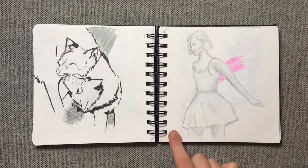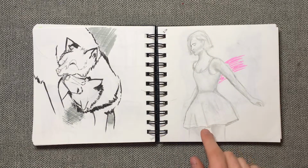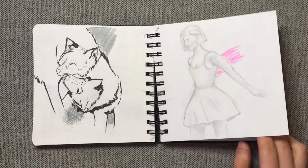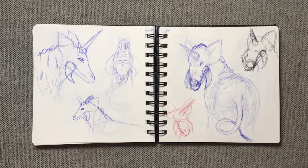Another wolf. I like this person a lot. I think if I were to change anything, it'd be the skirt because it doesn't sit right on her body, and then her hair. It's just kind of a placeholder. Another person, I like this one less. Oh, and then, oh man, I need to make a note to make this video.